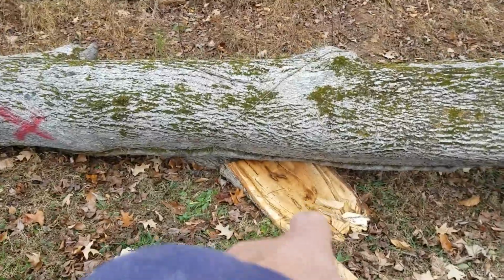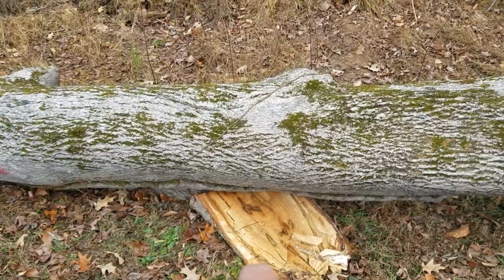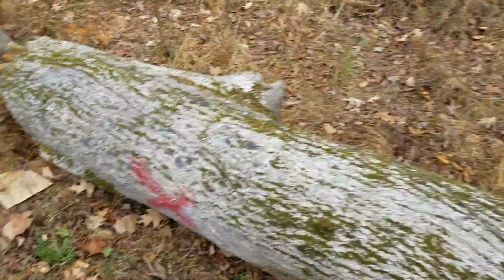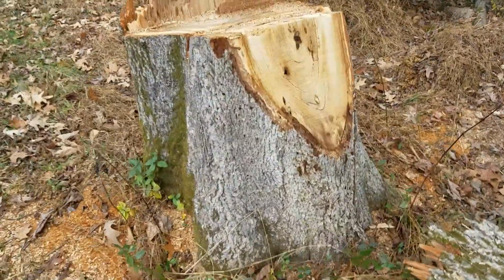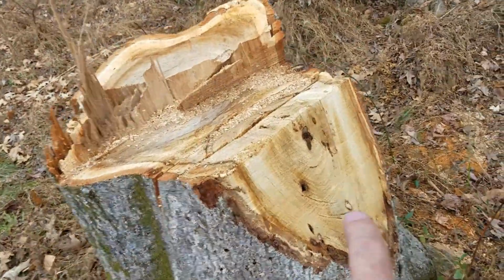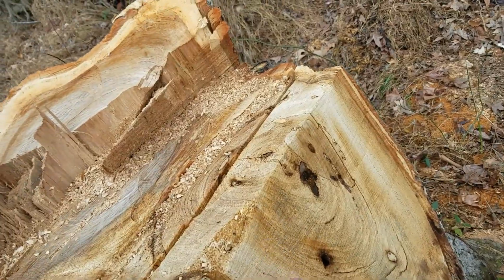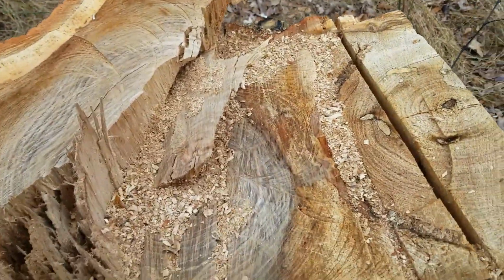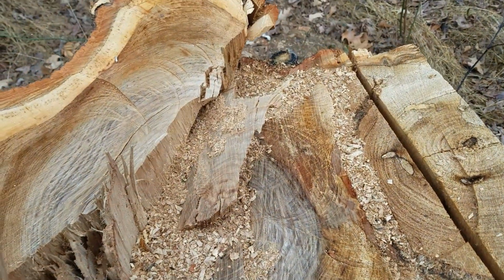Let me show you the stump. That piece laying there that smashed was one of the pieces of the tree that was rotten. And over here you can see where the wood was all kind of punky, kind of soft. And then it went back to about here and it got good.